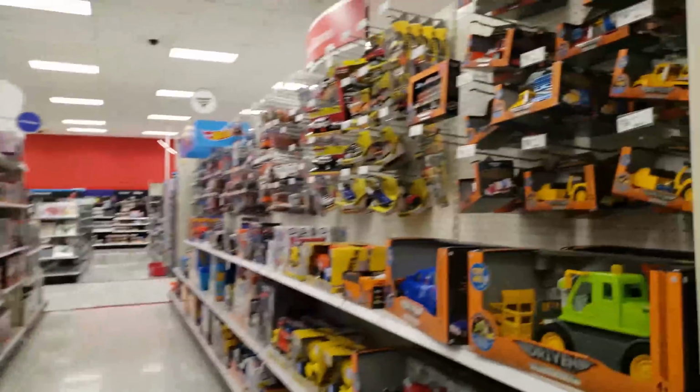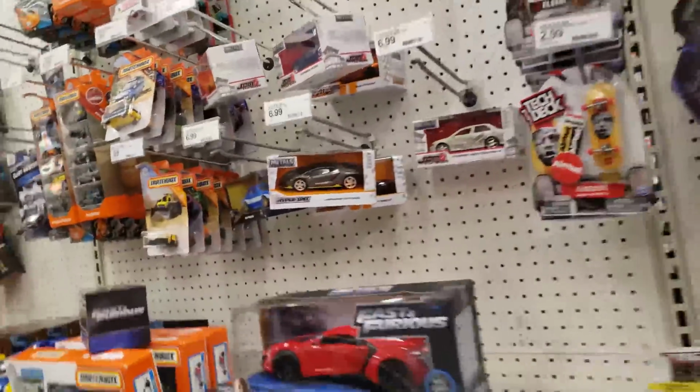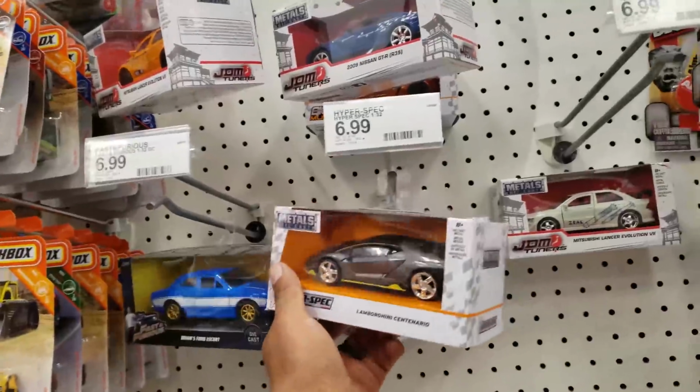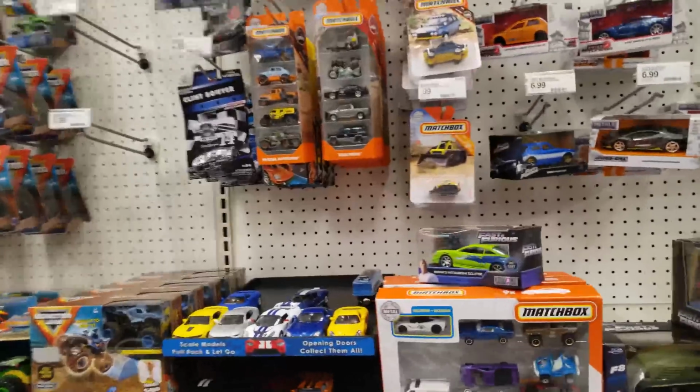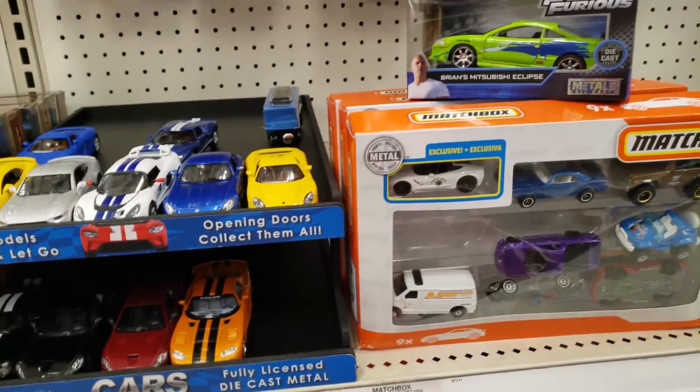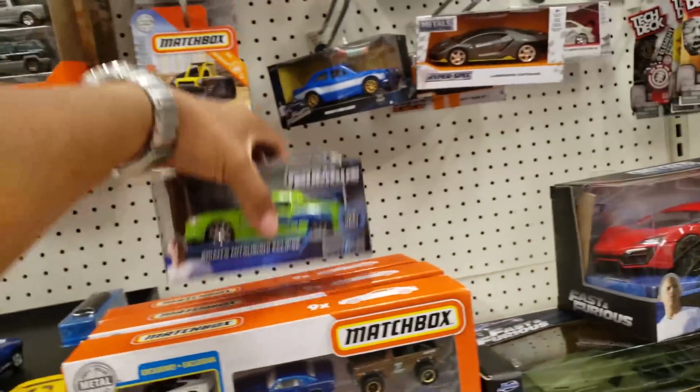Yeah, what's up, everybody? Just got to the Target to see what it is that they have. Look at this thing. These things are on sale. 39 bucks.